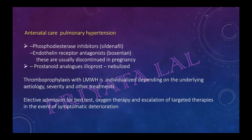So what could be the antenatal care? Usually these patients are on drugs such as a phosphodiesterase inhibitor, sildenafil, or an endothelin receptor antagonist, bosentan. Why am I speaking about them? Because in your question, you will find these drugs, okay? Though in-depth knowledge is not required, usually these drugs are discontinued in pregnancy. Sometimes they will be on a prostanoid analog, that is iloprost. You only have to get to know the names of these drugs, because whenever you get a question for part three or part two, she will be on these drugs, okay?